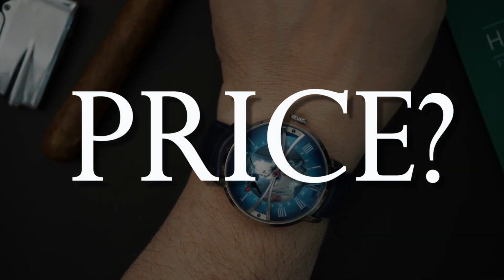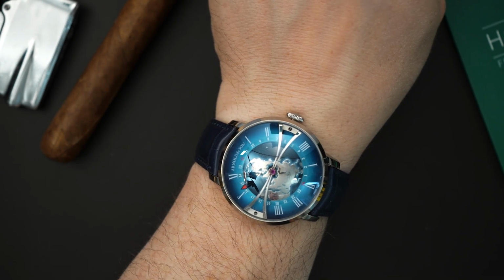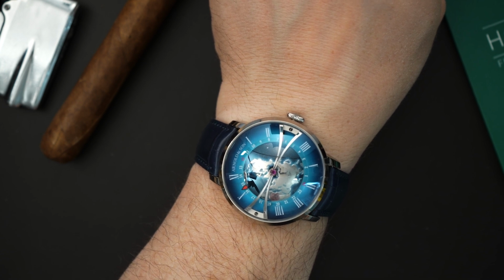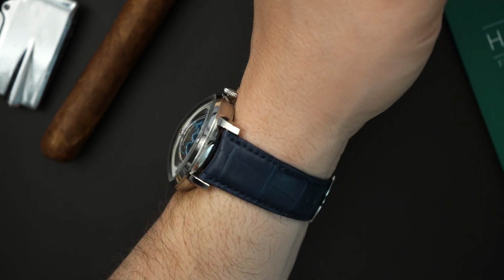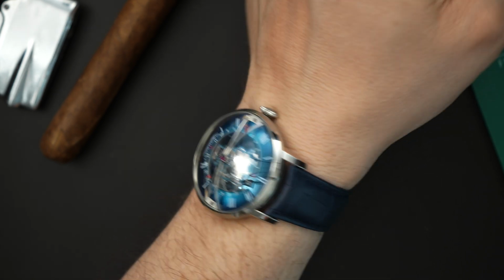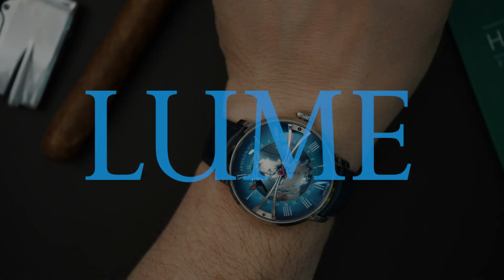So price on here, there's really no getting around it. This costs $21,400. It's a lot of money, but you are getting basically a piece of art for your wrist. This is hand painted. A lot of work goes into this watch. Obviously, that crystal alone is pretty crazy. When you look at it on its side, it looks like Deep Space Nine. It looks like a spaceship. I mean, there's a lot that goes into this. It is a beautiful watch, so it is very expensive.